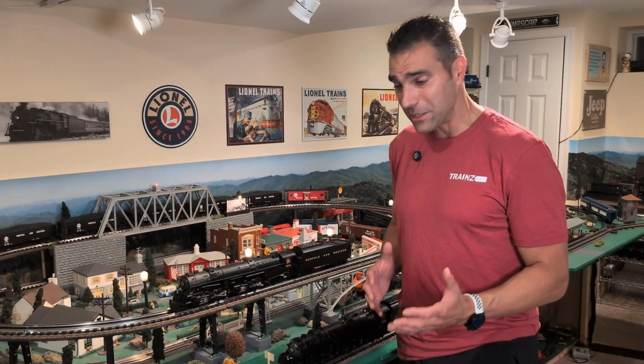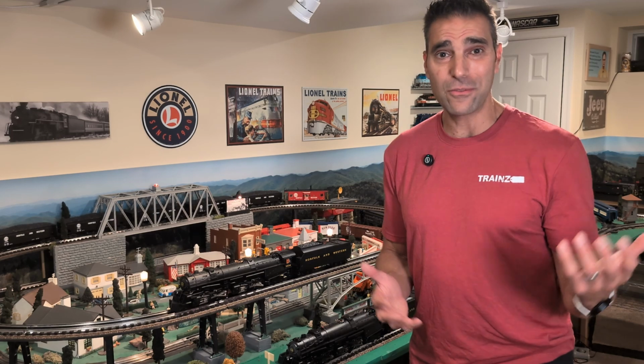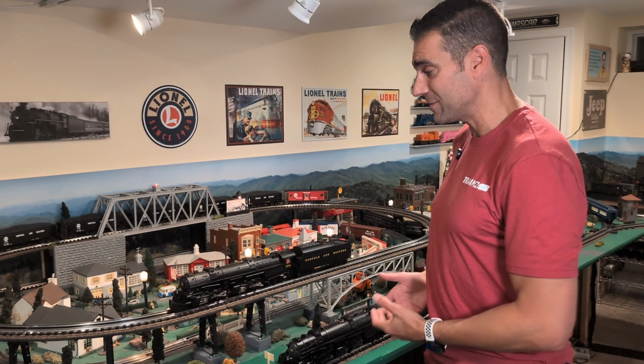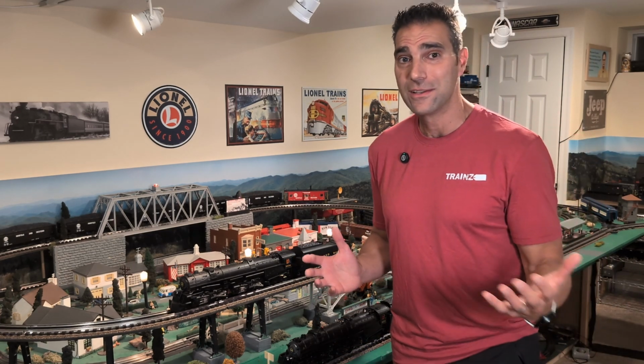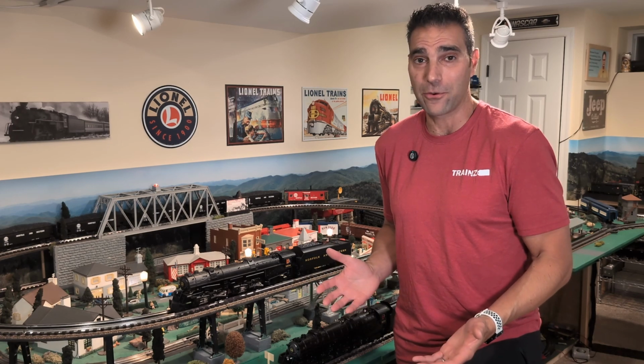So really, you're down to maybe 2 upgrades that make the real big difference: the whistle smoke and the gap between the tender and the locomotive. So in my mind, I'm not sure that's a clear win or a clear upgrade.